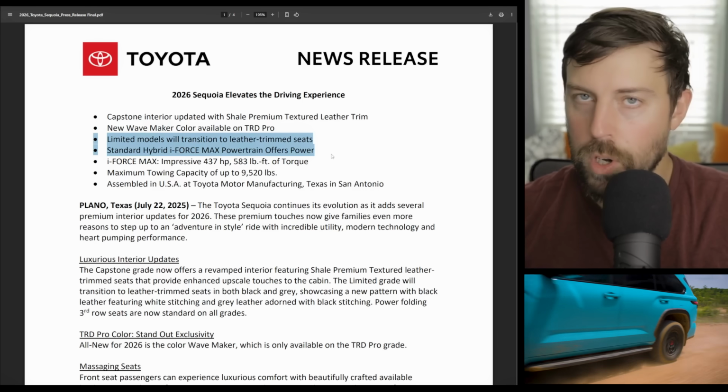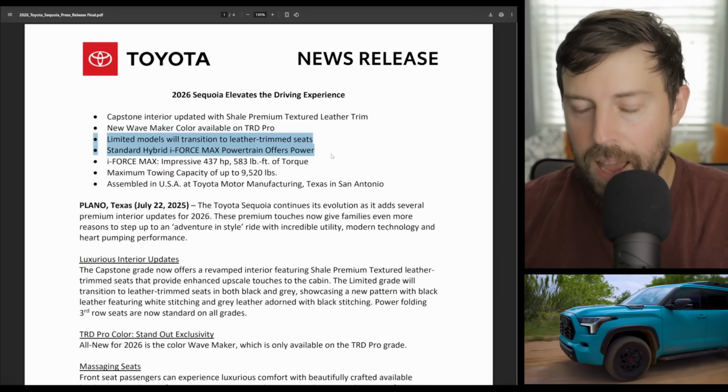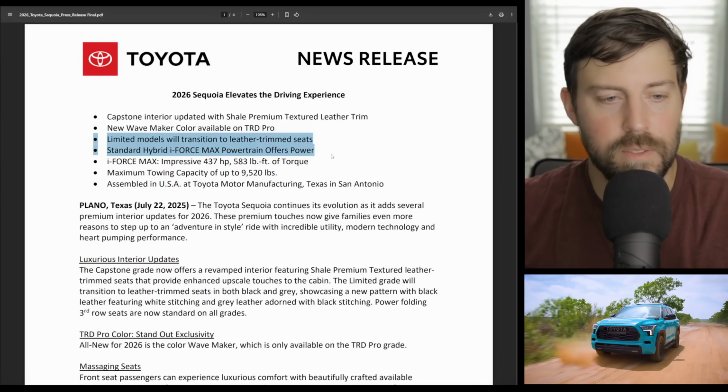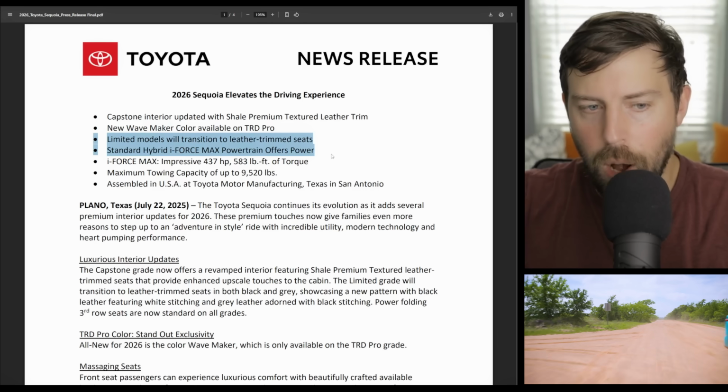But let me know. What do you think about the Sequoia? Do you think it has enough cargo space? Do you think it has what it needs to compete? All right. It's gorgeous. I think it has a very handsome front end. It has a good powertrain, but the entry price is just so high on it.